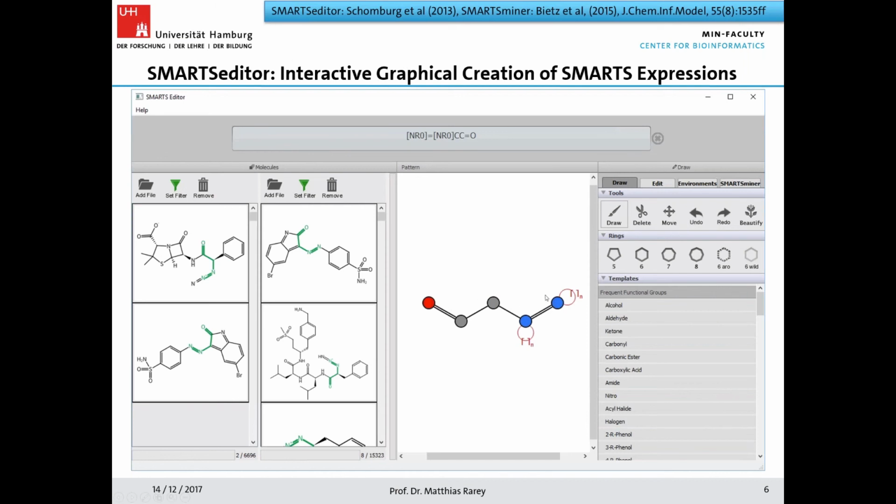So it's a good example for a university tool because it originates from teaching, where we basically had the problem of training biochemists and chemists in how to create a SMARTS expression for searching molecules in databases. And from that, a graphical language was developed, and from the graphical language, an editor was developed so that these patterns can now be drawn.